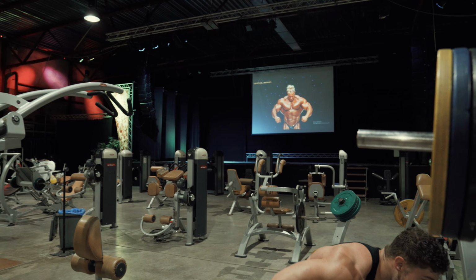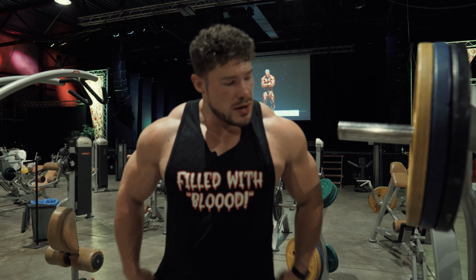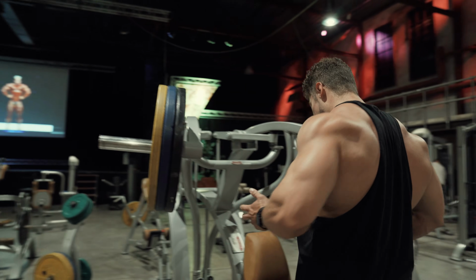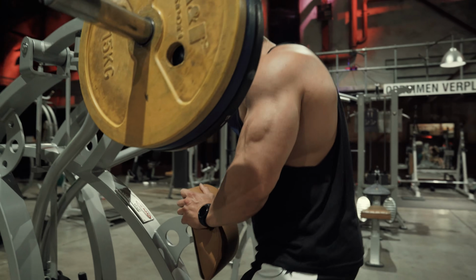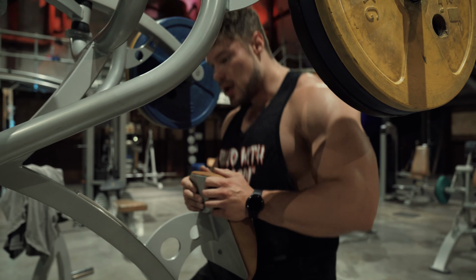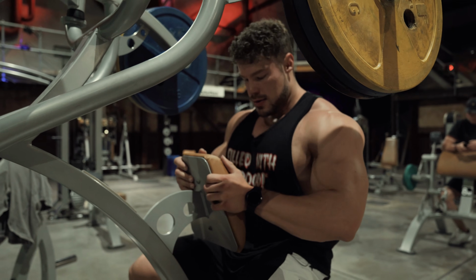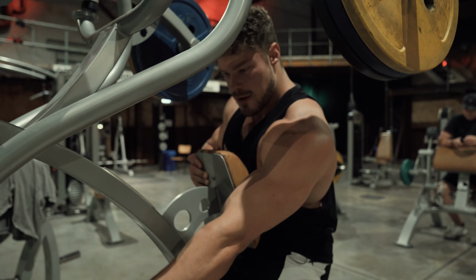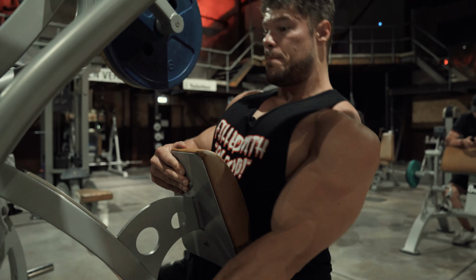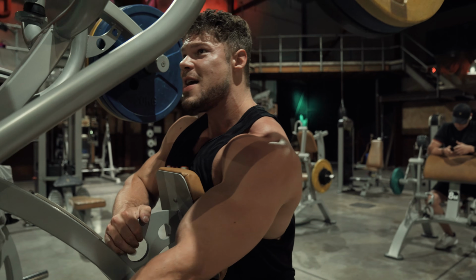And the low row, I'm gonna do it with one arm at a time, making it a unilateral movement. So focus on the left side first, and then the right. Adjust the seat. For me, it has to be the lowest setting. And then really focus on here. You can get a very good stretch again. The chest support. This feels pretty heavy. Let's go.